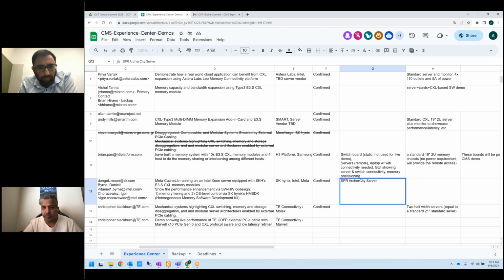So there is no Meta in this one. Is that correct? No. This is Intel's multi-tier CacheLib and SK Hynix software. I think that's the difference. There are 2 different types of CacheLib implementation. You can correct me, Dongok, if I'm wrong. The CacheLib implementation that Nara will demonstrate for Meta would be kernel-based implementation. This will be user space implementation. Is that correct, Dongok?